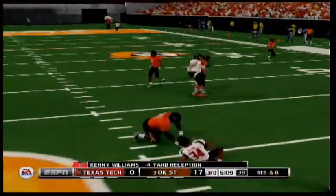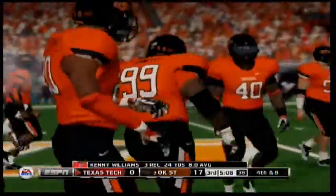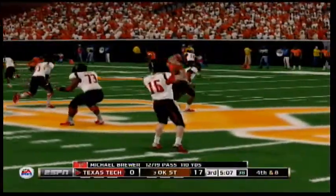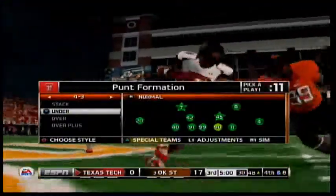And he's going to lose big yardage. He's tackled immediately after the catch. They lose 4 there. That play was sort of out of sync from the start, but you have to also recognize that the defense made a great play. They read it from the get-go.